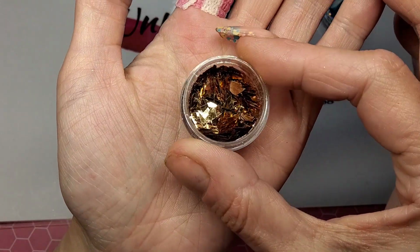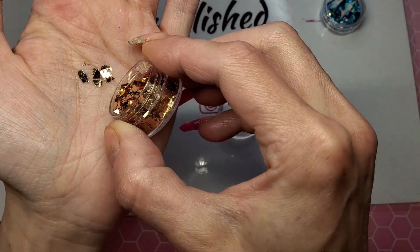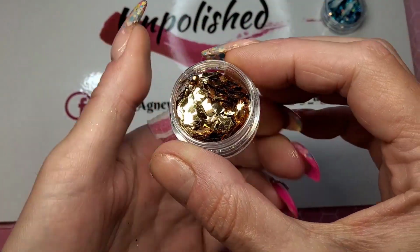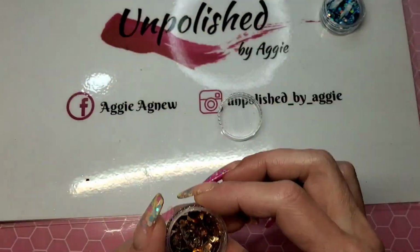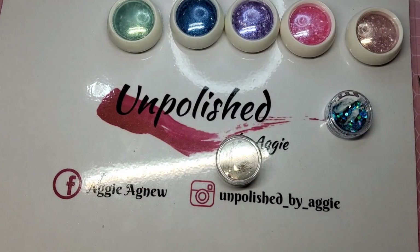Right, look at this. This is like shards, but it's not quite gold and it's not quite bronze. It's really, really cool. I haven't seen any of that colour. My lighting's not right clever today. I like that. That's cute. Thank you so much. Can't believe she sent me all this. Let's leave them there where you can see them.